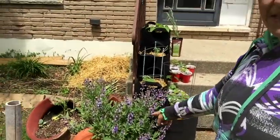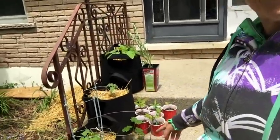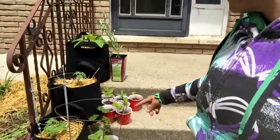All right, on the front porch, this is my sage, and then I'm doing some pots here with tomatoes. I decided I'm going to do some little tree saving here, some tree planting. Thought that might be fun.